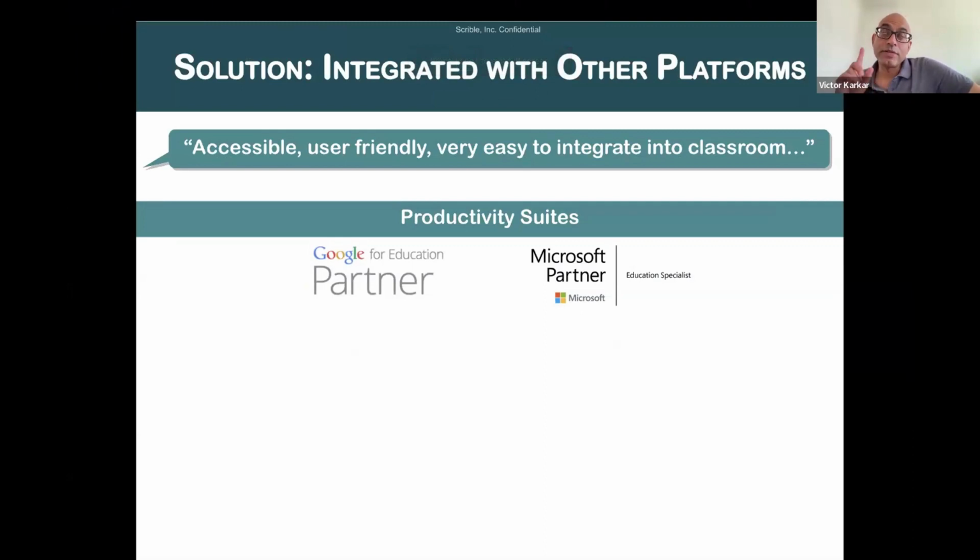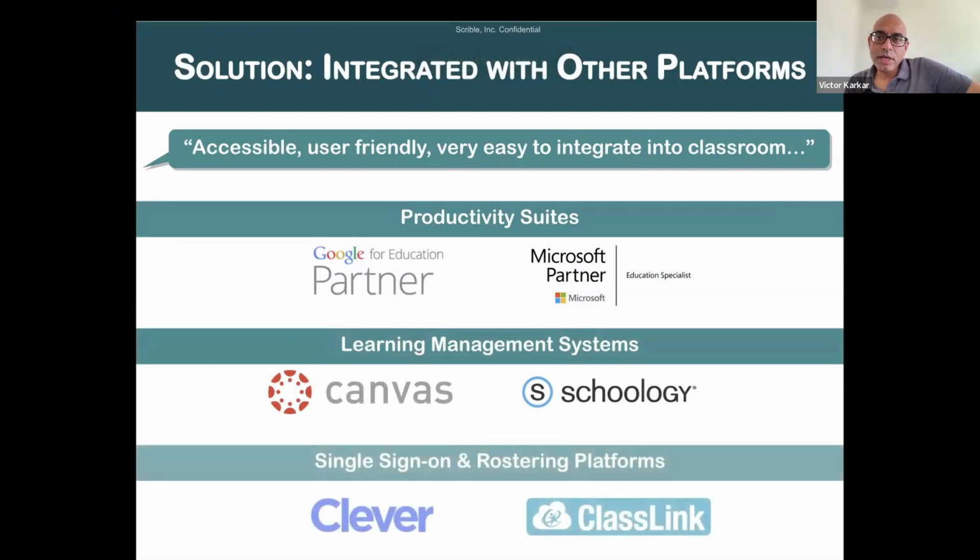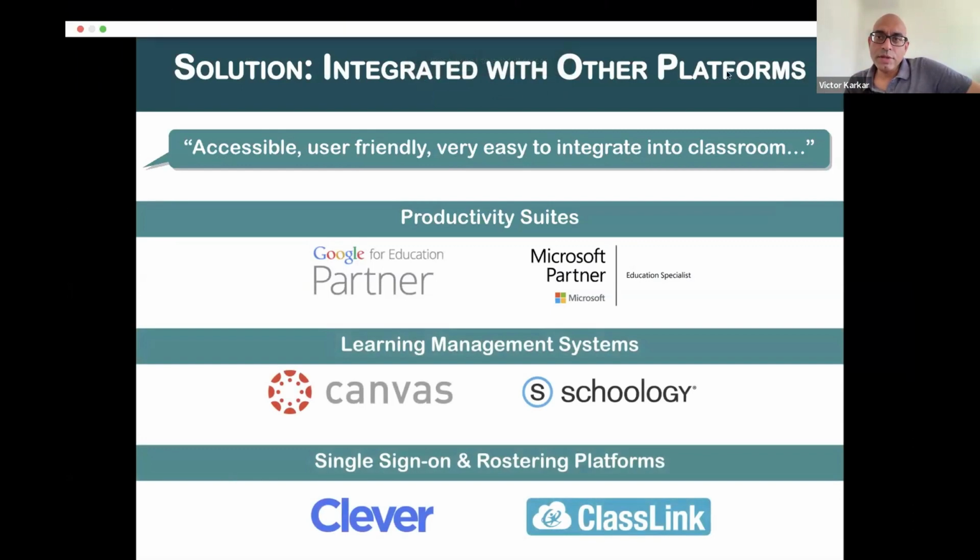Well, not vice versa. We actually have a Teams integration we're working on that I guess would not apply in the Google world. But just know that we support both ecosystems. And then we're also partnered and integrated with these kinds of platforms as well. And so, if you're using any of these things in your schools, know that we've got you covered there.